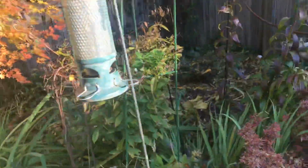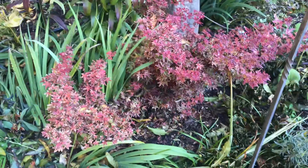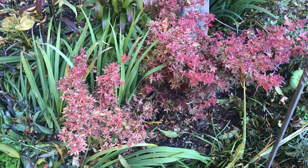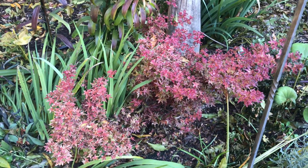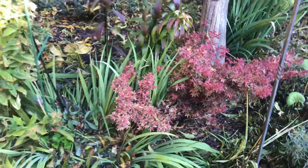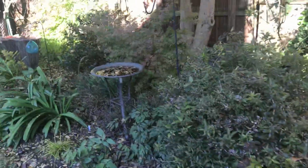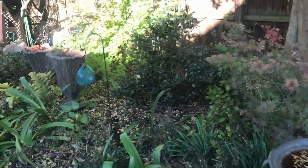And down here, I really love this one all season long as well. This is a dwarf form of Japanese maple called Otaha, O-T-A-H-A. Always dwarf, always beautiful, never gets out of hand. And I guess I could, without boring you to death, take you to a few other places in the garden. There's certainly Japanese maples back here, Orange Magic that turns a brilliant orange in the spring.